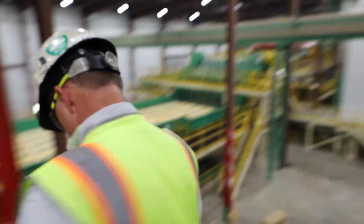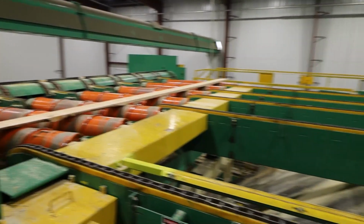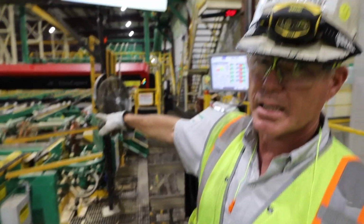But now we're up to our trimmer infeed. So the lumber has come over the top of these unscramblers. It's going on what we call screw rolls. We're trying to get all the lumber driven over to an established datum line. This lumber is going to go down. It's going to go through what we call a board feeder or a lug loader.